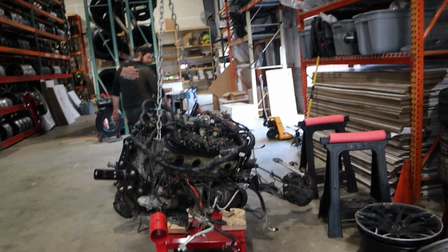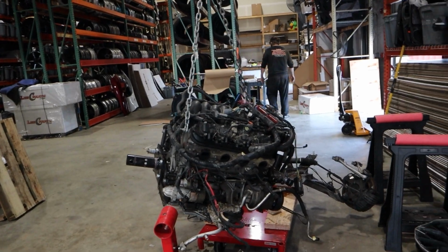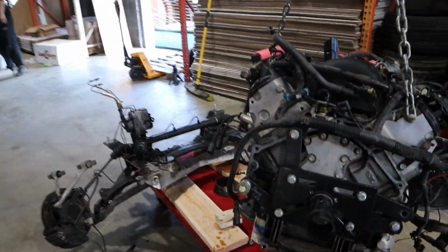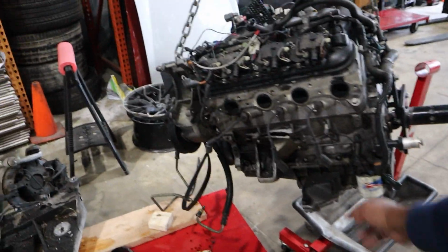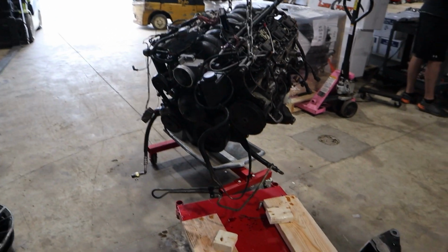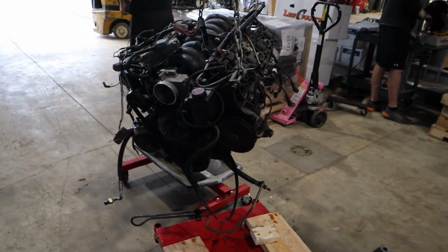Hey, look at that. Got the motor. Well, had it on the stand, already off the stand. Removed headers already, I can tell. Look at that. Spark plugs about to come out next. Take off all the accessories. This is what's gonna happen. We're just gonna keep rolling along, man.